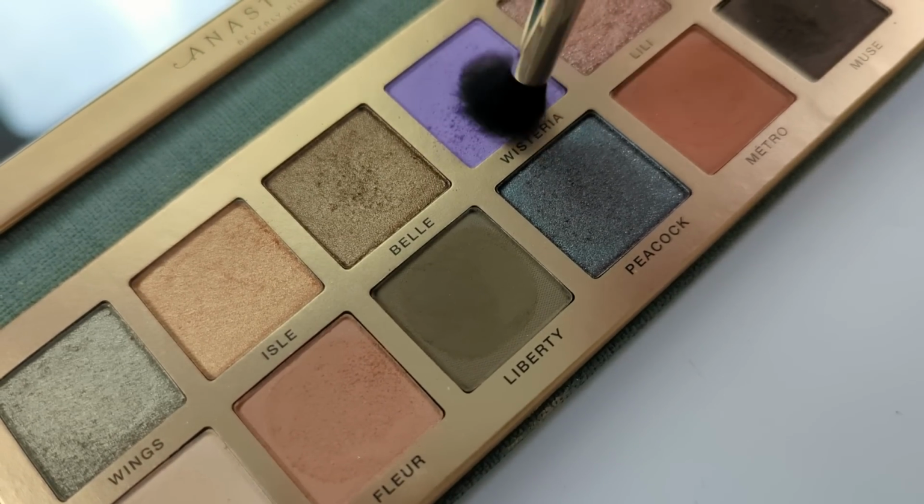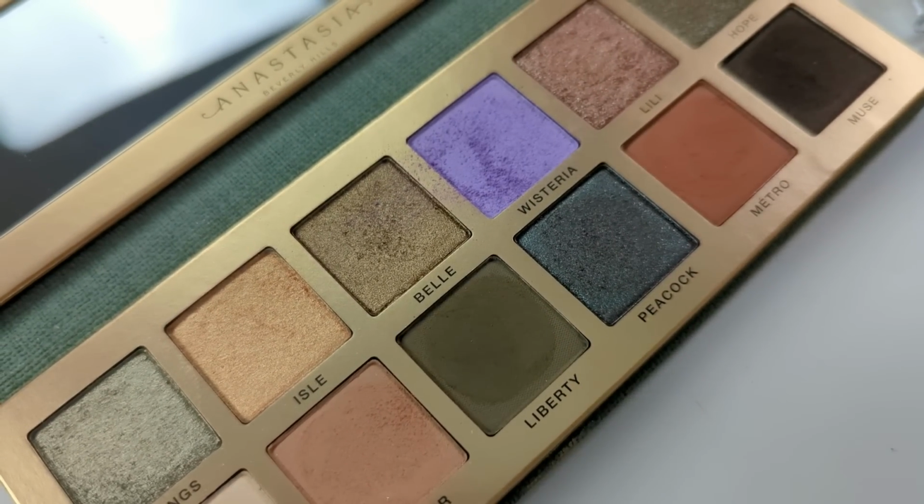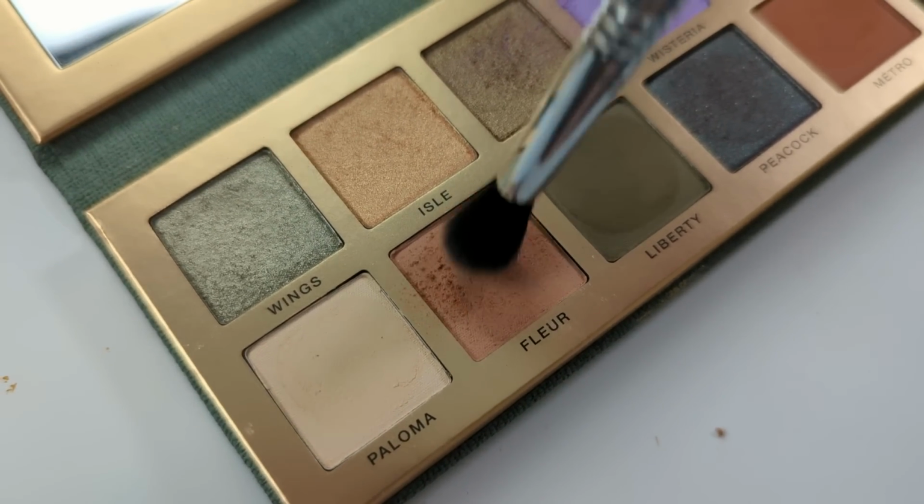The Abh Nouveau palette, I am kind of on the fence about. I'm not loving it, to tell you the truth, and it's not really because of the colors. I think the colors are stunning. I think it's more the formula for me. It is so powdery and so dusty. Let me just quickly show you guys a video of me putting my brush into some of these matte shades, and they just go everywhere. It's so dusty.